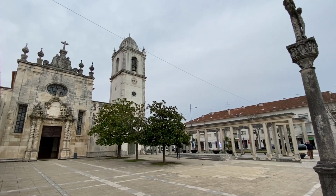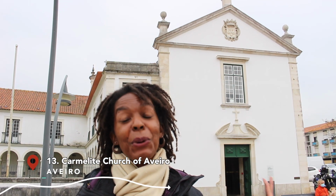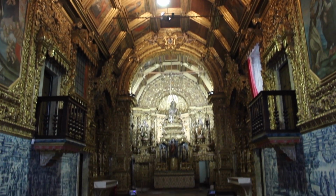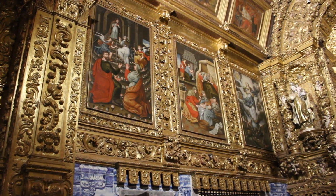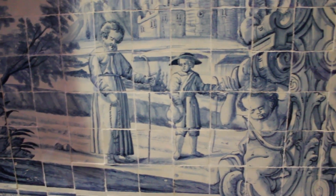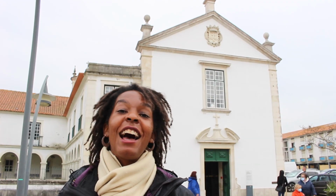All right, and we saved the best for last. The Church of the Carmelites is gorgeous. Now it may look simple from the outside, but once you go inside, it is so lavishly decorated with gold trim on the top and the Portuguese blue tiles on the bottom. Gorgeous, and my favorite church in Aveiro.